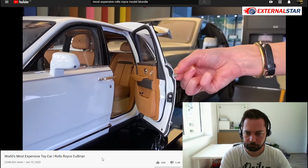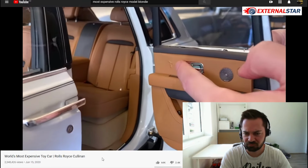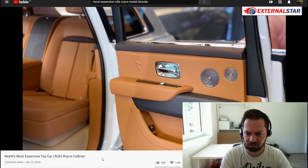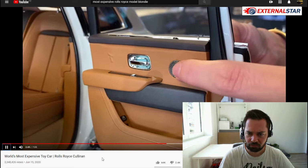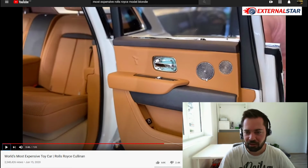Suicide door. Nice door. And just to give you an idea of the detail here, there is an embossed spirit of ecstasy on the door panel. A bespoke Rolls-Royce audio system. Oh, that feels so good to touch. Okay, so maybe let's go one step back. I really love those speakers. Maybe they used photo-etched technology to produce them.